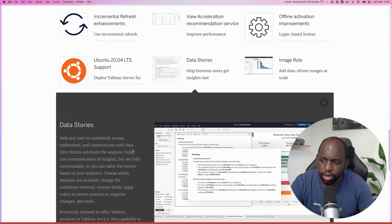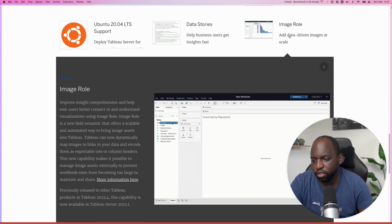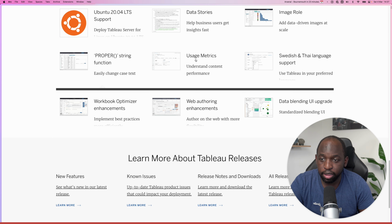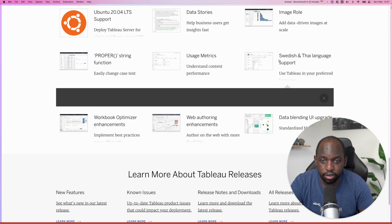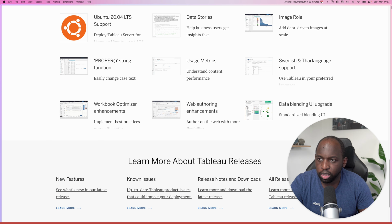So data stories. And again, this data stories here is a feature from 2022.2. Interesting. It's now available in 2023.1. And I think all these others are going to be features released in previous versions of Tableau, already available in Tableau Cloud, and now available in Server 23.1. So there's probably, what is it, 1, 2, 3, we got 6, 7, 8 features there that are basically from the previous release.